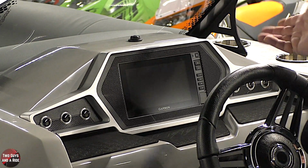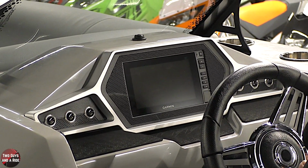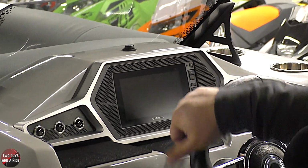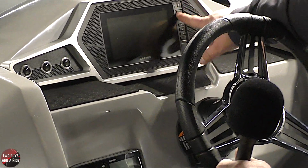So it just shows, because this will do like 100 million different things. Correct. But you don't need to know everything. Nope. You can just set it up. And for those of you who are more tech savvy, then you can do this. I know this is a touch screen. Yep. And then you've got some physical buttons here.